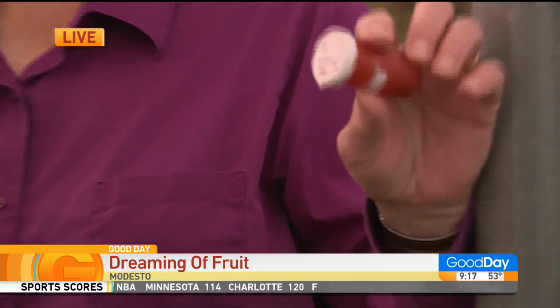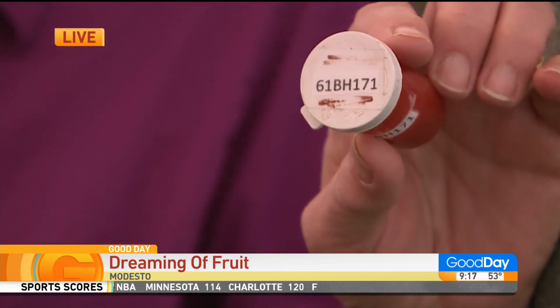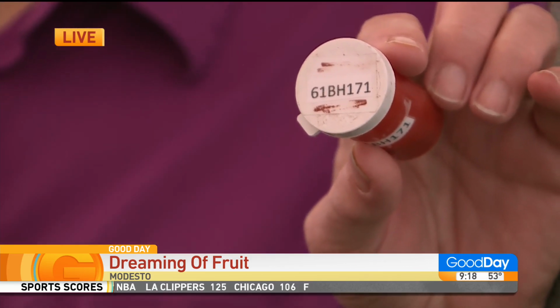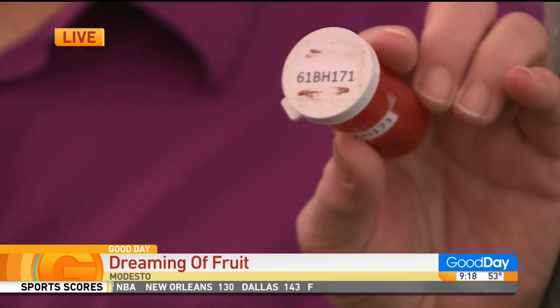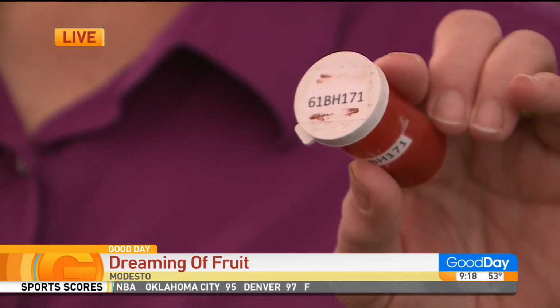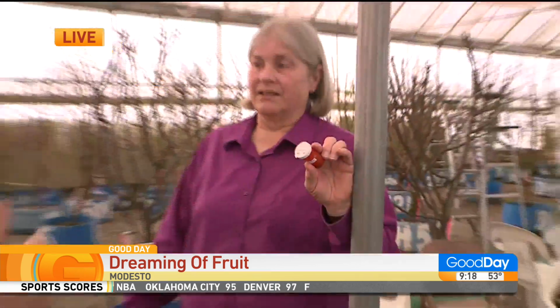Show everybody what that number is. This number is 61BH171. It is a selection we made 3 years ago, and it looks very promising. It makes it on what we call our cream of the crop list, the good list we show growers every year. 171, by the way, is the number of feet down to that tree, right? It was the 61st row in the Garrison block. It is the 8th planting of that section in the block, and it's 171 feet down the road.